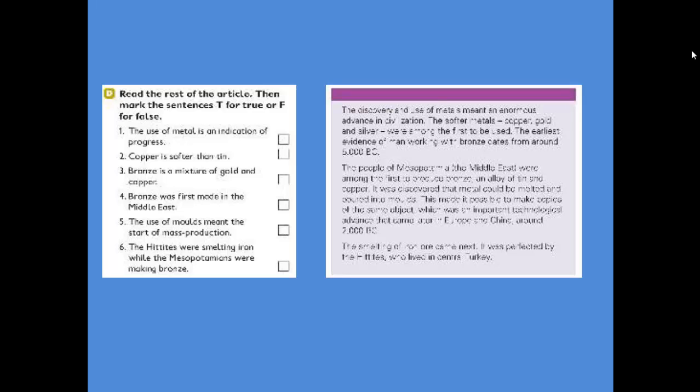Now let's come back to our sentences. The first sentence says, the use of metal is an indication of progress. Yes, it's true. Number 2, copper is softer than tin. Yes, it's true, because tin is harder than copper. Number 3, bronze is a mixture of gold and copper. No, it's not. So this sentence is false.